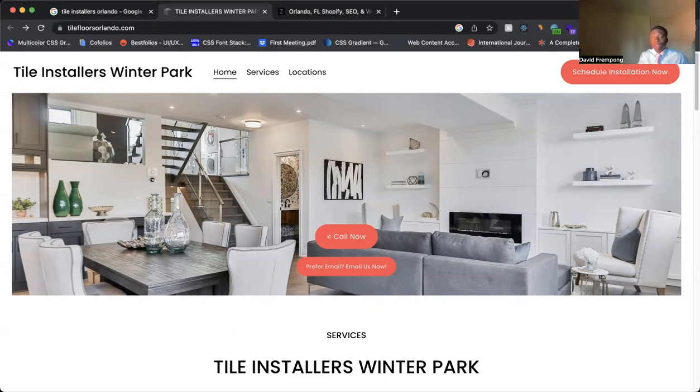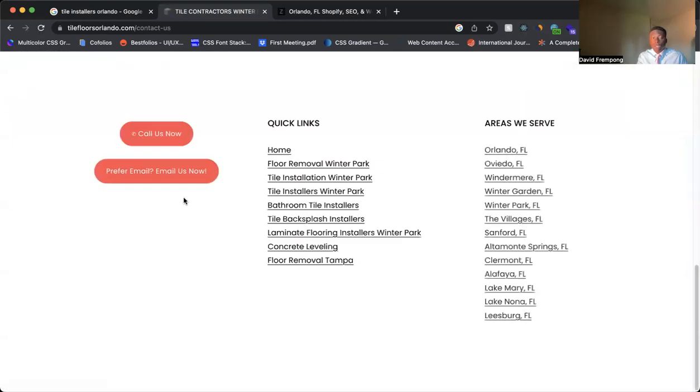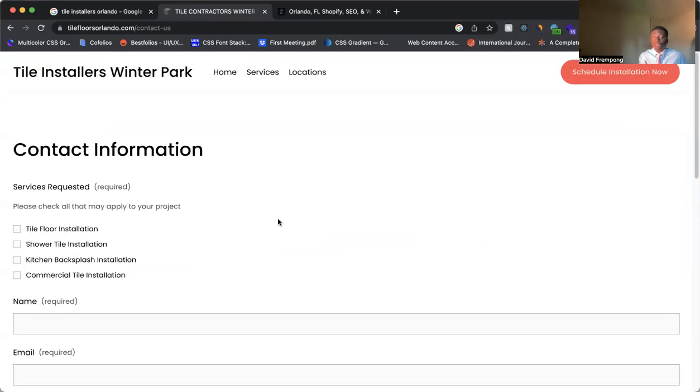So right off the bat, one good thing that they're doing on this website is that they have three ways, just on the homepage as soon as you hit the website, that you can reach out to the business. They have a link here, schedule installation now. You click this, it takes you to their contact page. You can fill out a form. You can show which services you want, and then you can reach out to this business.